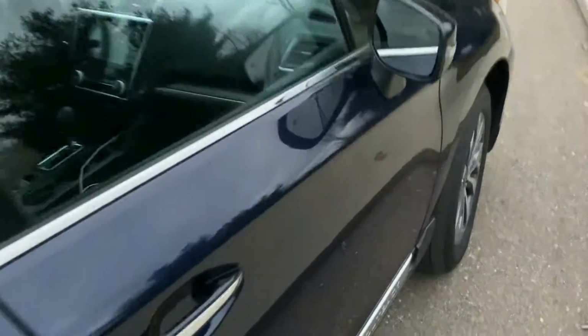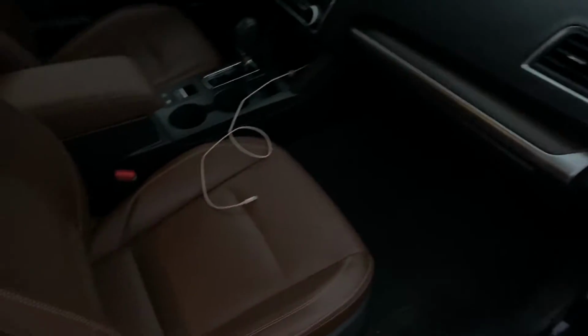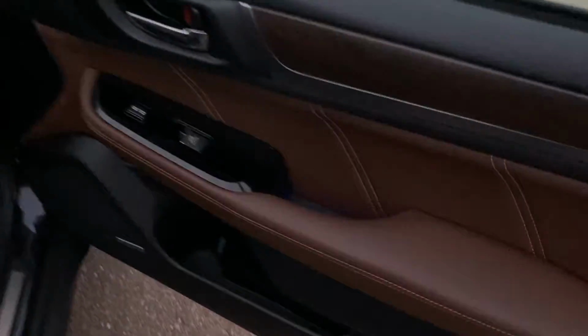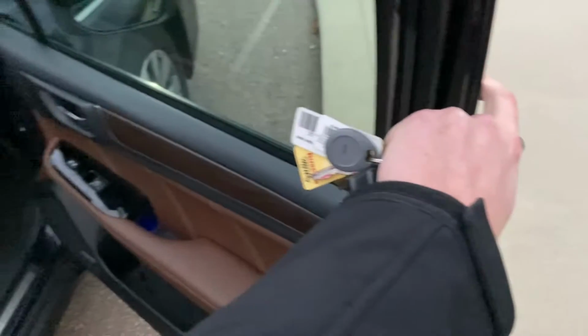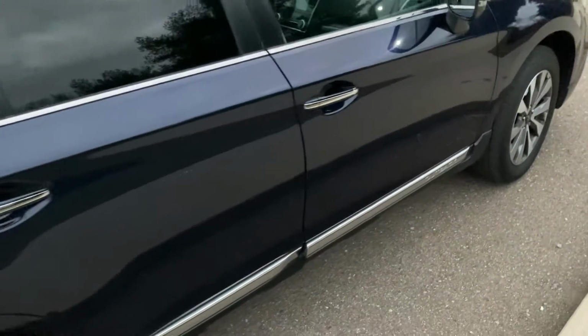it's like a caramel mocha colored interior. You can see the door panels and seats. And you have a little light inside each door handle. It's kind of a little blue and illuminates. But it's pretty nice. I mean, the door sounds solid.